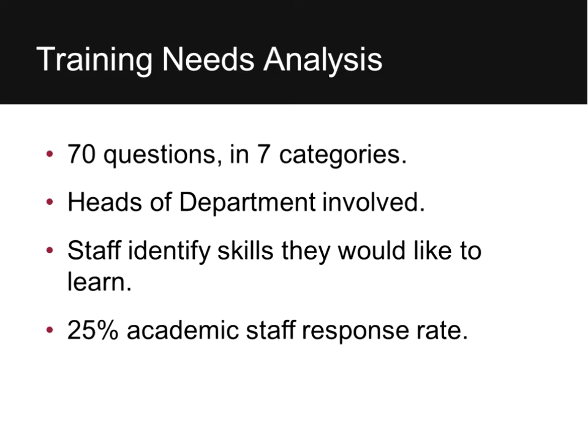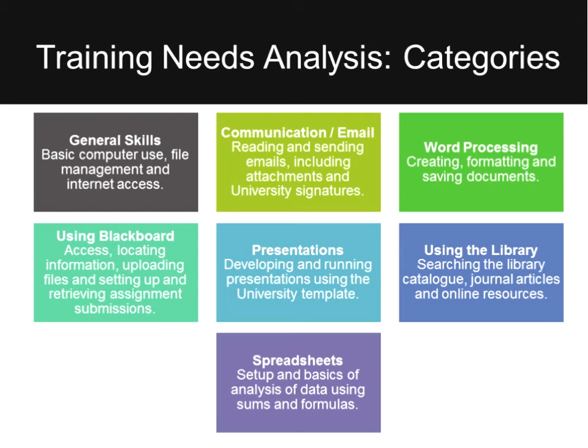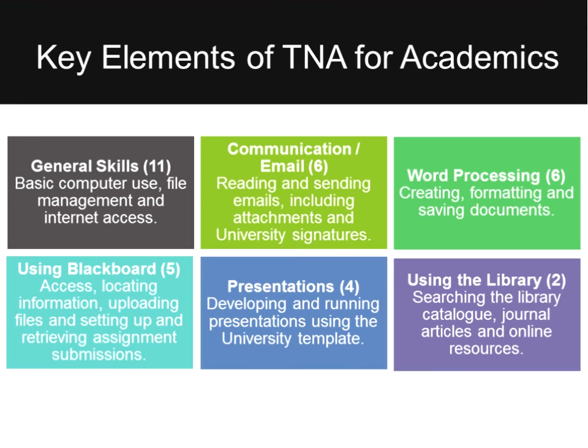So the responses identified a wide range of training requirements. So we had to think about breaking it down into essential skills and more advanced requests. From our 70 questions across these 7 categories, we actually identified 34 digital literacy skills over 6 of the categories, which we think are essential for academic staff.